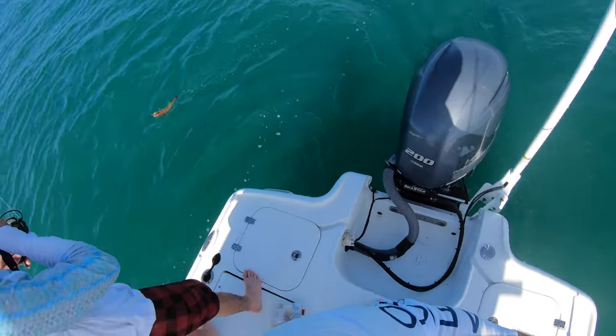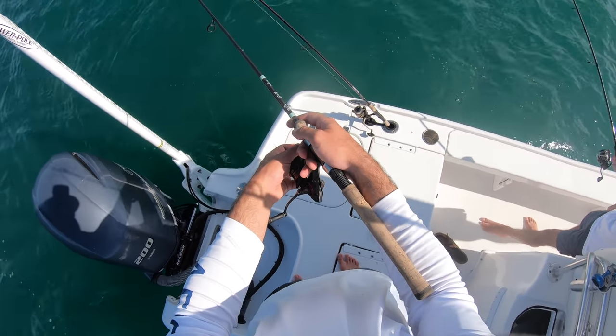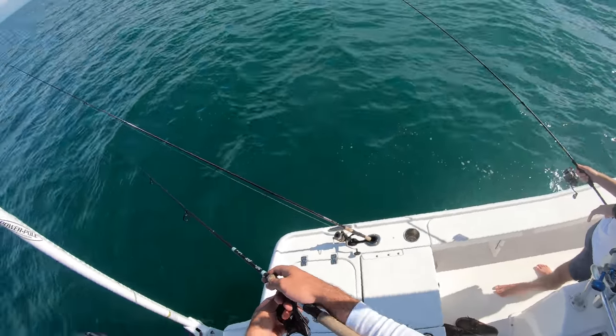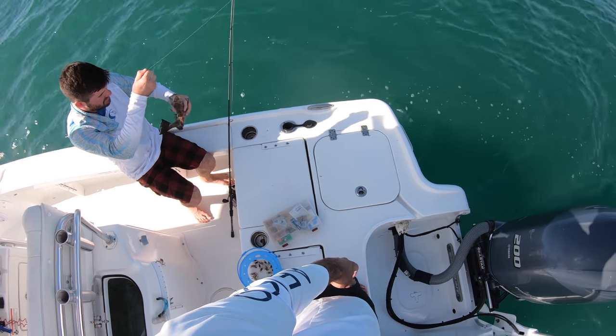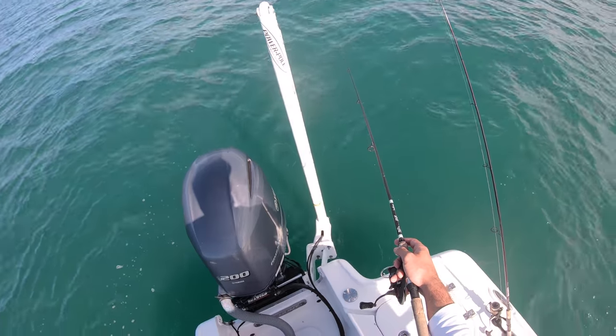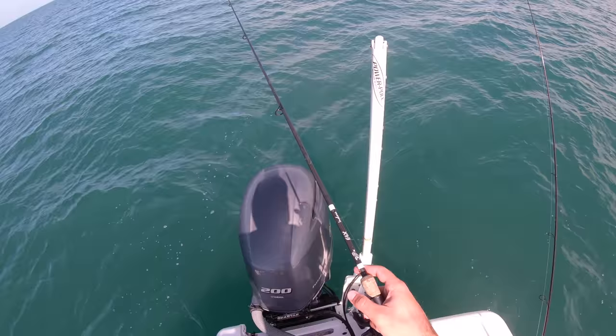pretty soon. Is that the same one? That's a scamp. Right there. Then it like stops and won't pull out anymore because the weight's on the bottom. Okay. And then you close it. Is that a little bit bigger? Looks like it. So, how big was the other one? 13. Oh. So he's probably not 16 then.